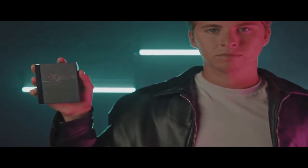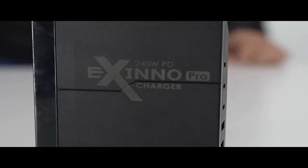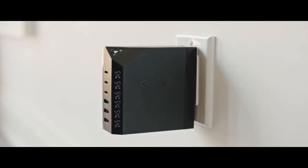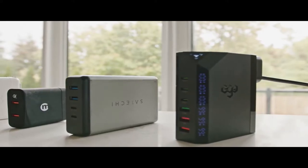Introducing EXINNO, the world's first six-port charger that delivers a powerful 240-watt supply, as well as a wattage display panel, all packed in a tiny and portable design. Revolutionizing the world of technology.